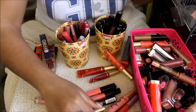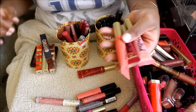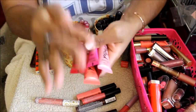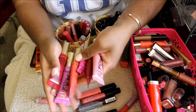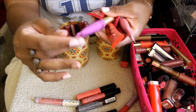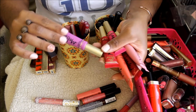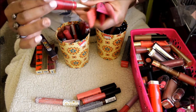So now that leaves me these Too Faced Melted. I have a couple of them. There's one somewhere else. Oh, here it is. And this one, and this one, and this one. Okay. Oh man, I am messing up my nails. These are the ones that I have. So I am keeping Melted Nude. I am going to get rid of Melted Violet. It's a pretty color, but I don't gravitate towards it like I thought I would. So I'm going to see if my sister would like that. So that one is giveaway.